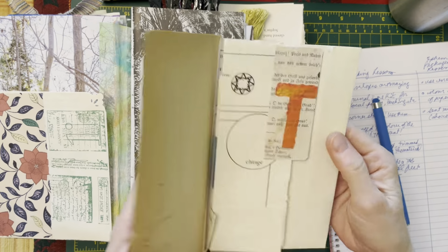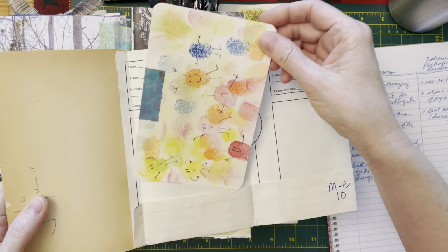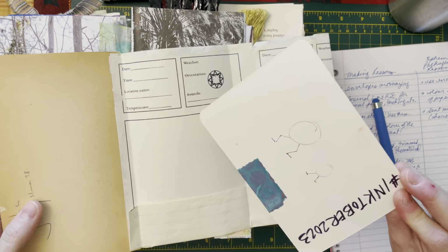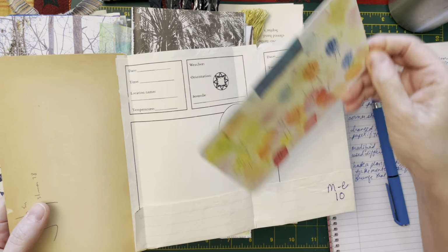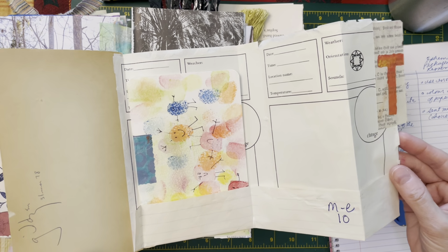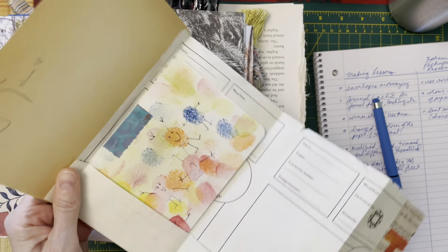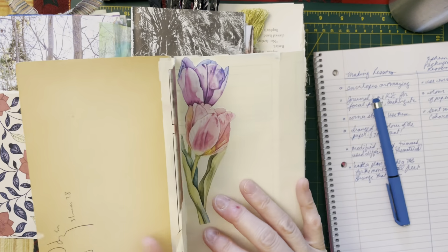This one. Oh, yeah, this one is a come apart. That was fun. Inktober. Cheryl is such a lovely, interesting artist. Her doodles are quite good. I like them a lot.